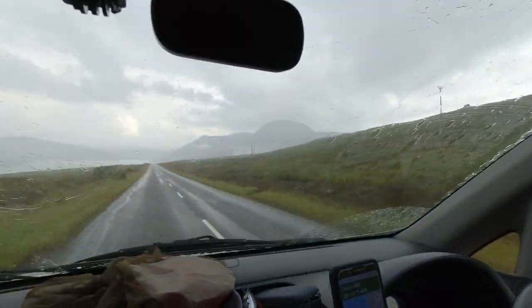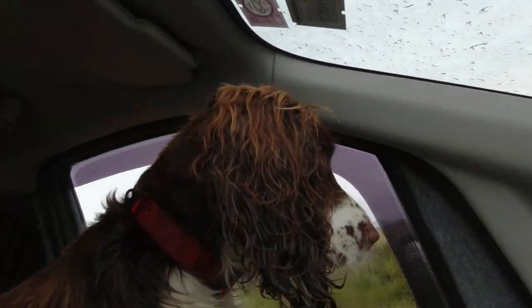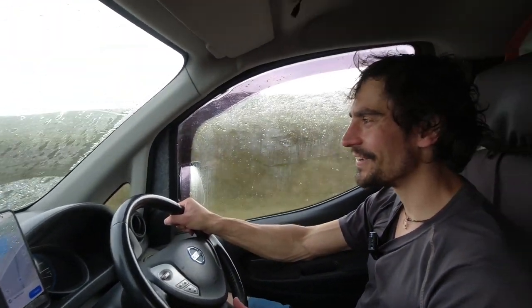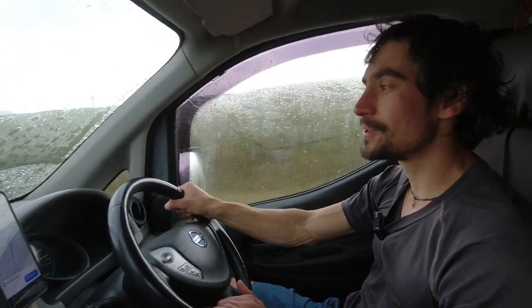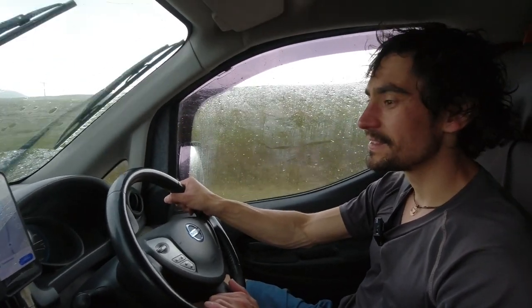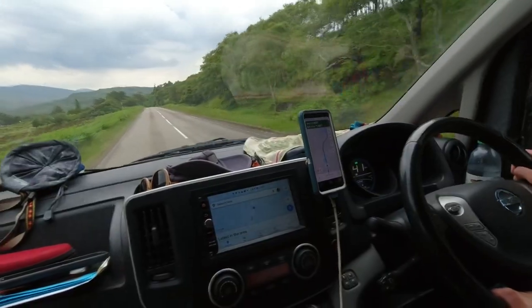And now we're back on the road, heading north to try and avoid the worst of the weather. Obviously, we're in Scotland, so the good weather was never going to last. It's times like these you're pretty happy to be in a van and not camping. But hopefully, if we head north to Ullapool, and a bit further north from there, it looks better. So, yeah, wish us luck.